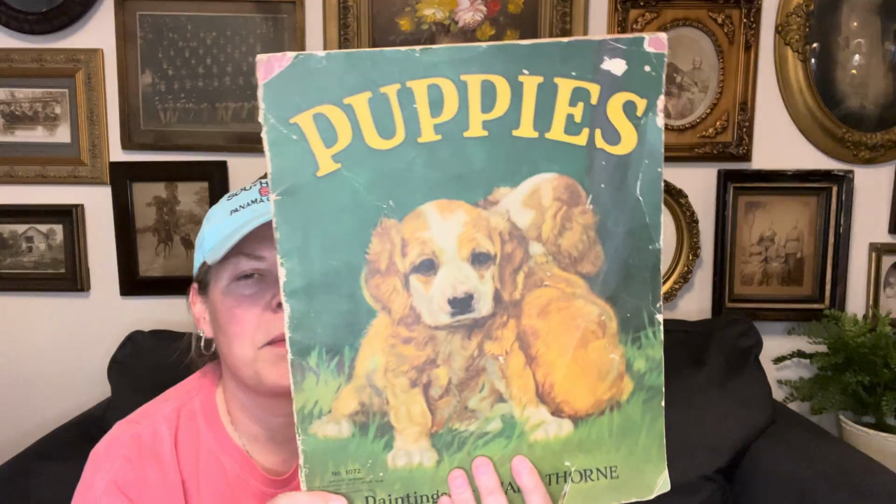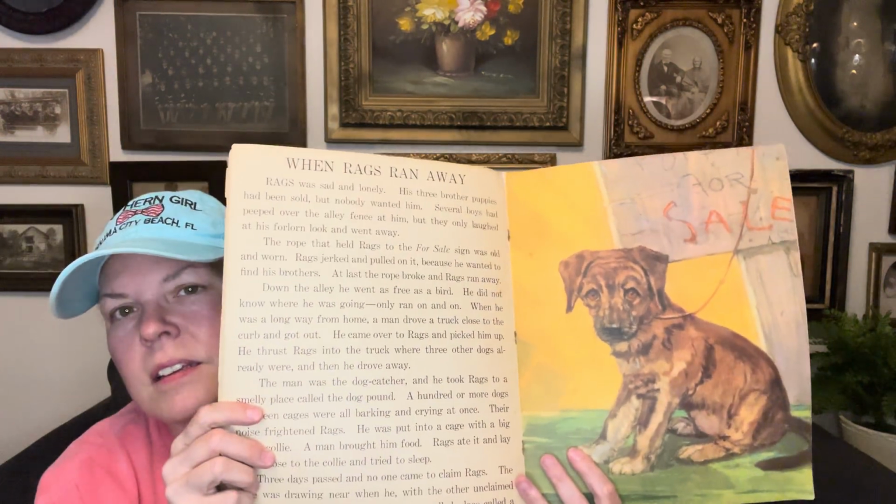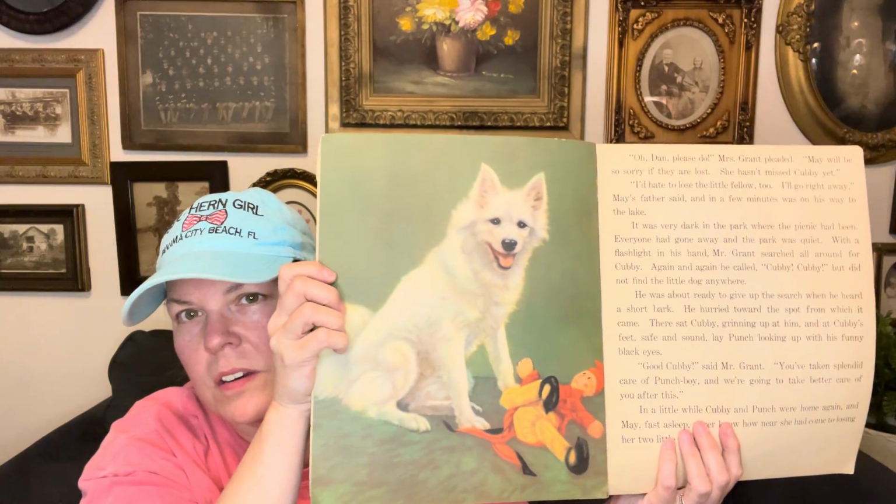I got this book. It is a book about puppies. Y'all, these are some of the cutest dogs. Look at that. Just a great little book. Let's see. Look at this one. It was $1, and it has a copyright date of 1935.